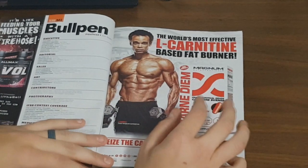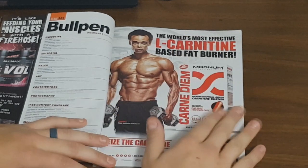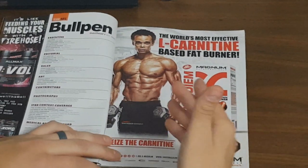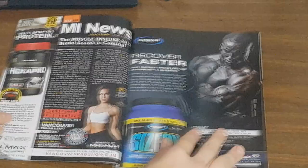Do me a favor, if you go into your cabinets, and if you have any fat burners, you can just go ahead, open those guys up and just dump them into the toilet. Actually, that's not good for the environment, I guess. You can pour it in the garbage. It's not as funny or dramatic, but it will do the job.